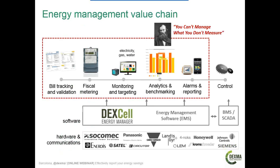So just looking at the energy management value chain, obviously at the bottom we have the hardware and communications systems that are what you'll be using at each site, at each location. Again, some of the companies and vendors that we integrate directly with from the Dexcel product. So there's probably some of those that you recognize, and maybe some of those vendors that you already use in your facilities, in your locations.